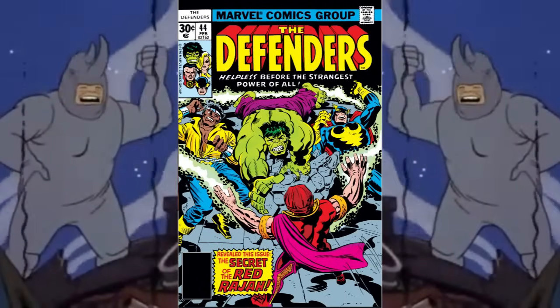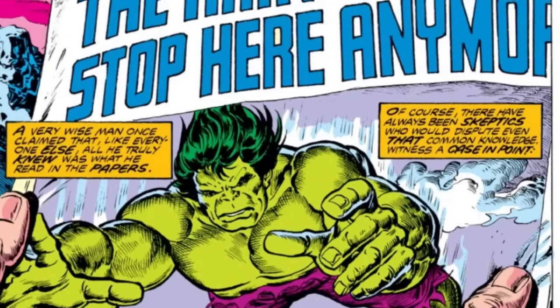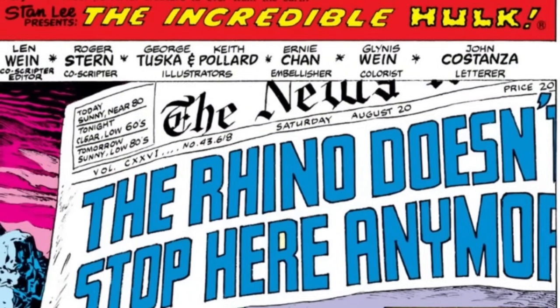So our next appearance of the Rhino is in Incredible Hulk number 218, but he doesn't fight the Hulk this time. You can really see Len Wein and Roger Stern have now taken over the writing for the Hulk, and you can see there's a theme here. Every time a new writer comes on the Hulk, somebody comes on Batman, what do they want to do? They want to have Batman fight the Joker. Maybe you got to build up to it, but you want to hit the classics, right? So people are now coming on the Hulk, and they're seeming to think the Rhino is a classic Hulk villain. They're going back to the Rhino.